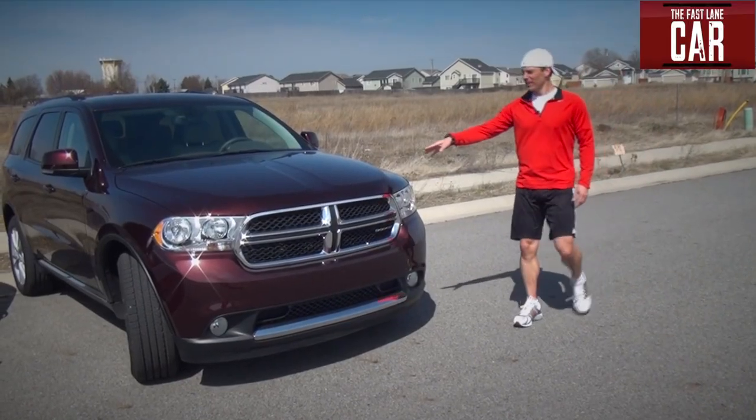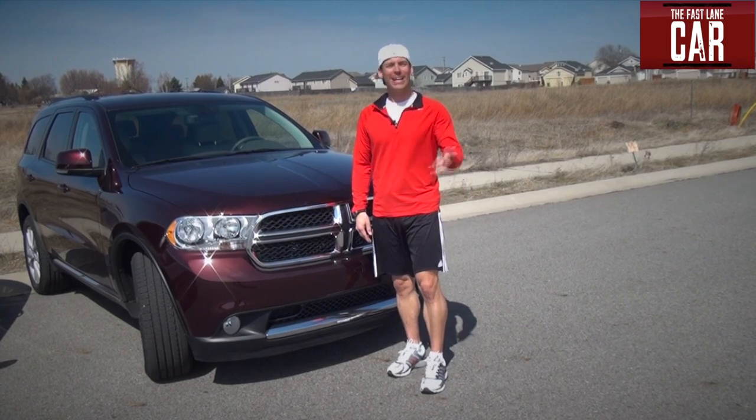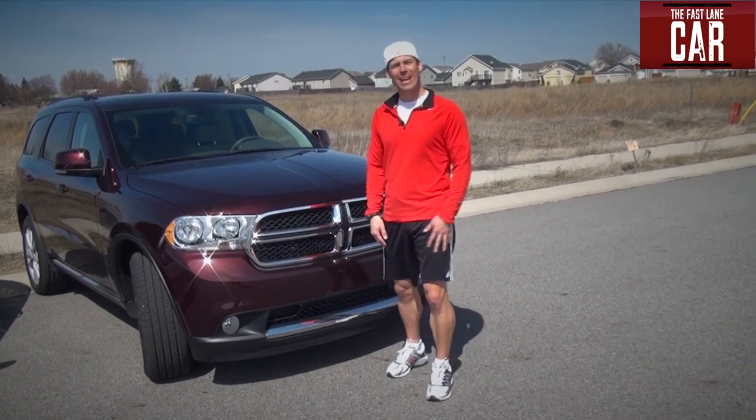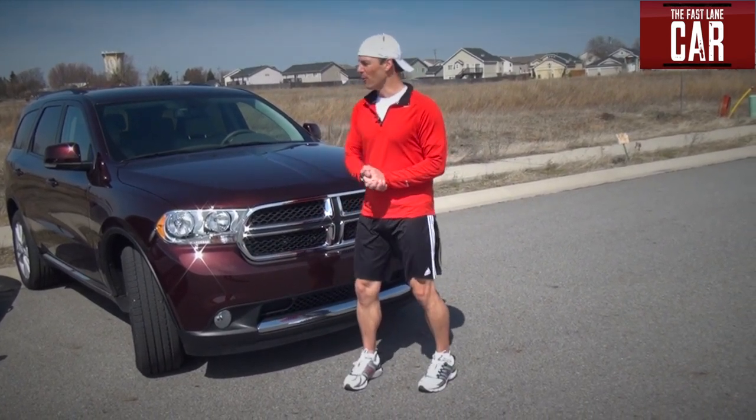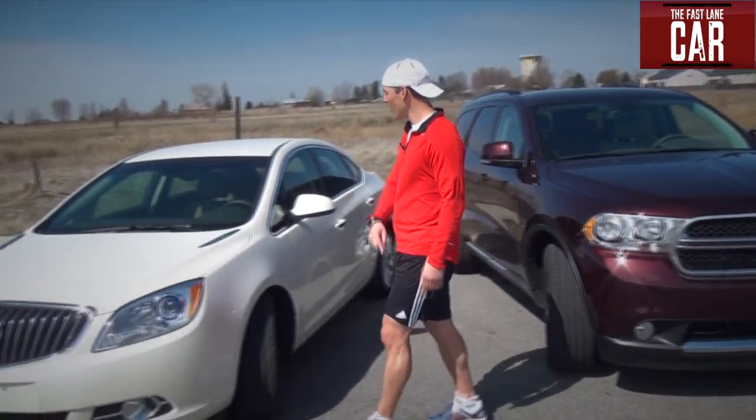Gee, that looks familiar. That looks like the 2012 Dodge Durango all-wheel drive crew. Oh yeah, I just reviewed that vehicle. You can see it right now on tflcar.com. And what's that? The 2012 Buick Verano? I think I'll do that car next.